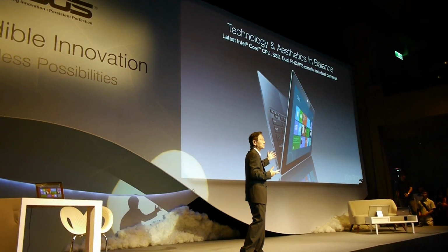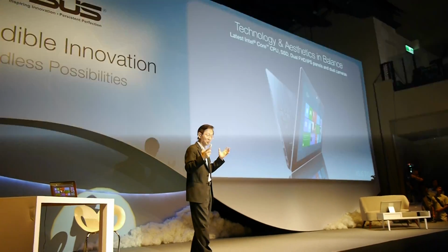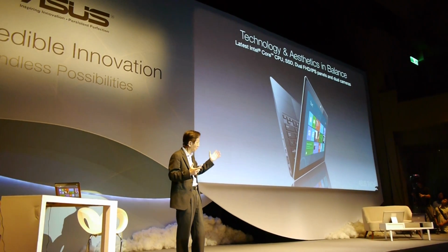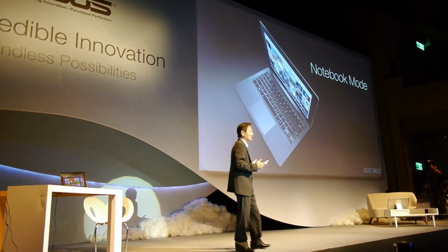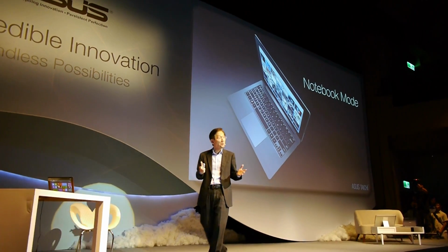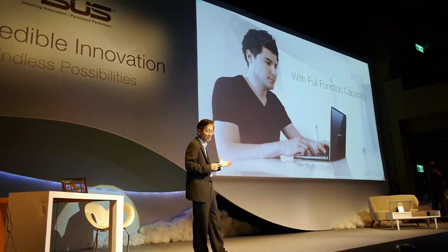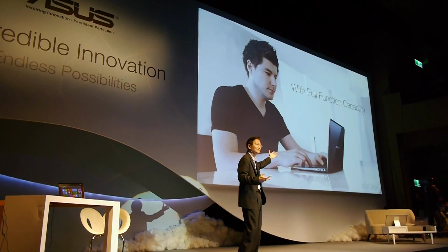SSD, it has two 4HD Super IPS displays and dual cameras. So when running as a notebook, it's a very powerful notebook. It's a perfect notebook with full function capability.